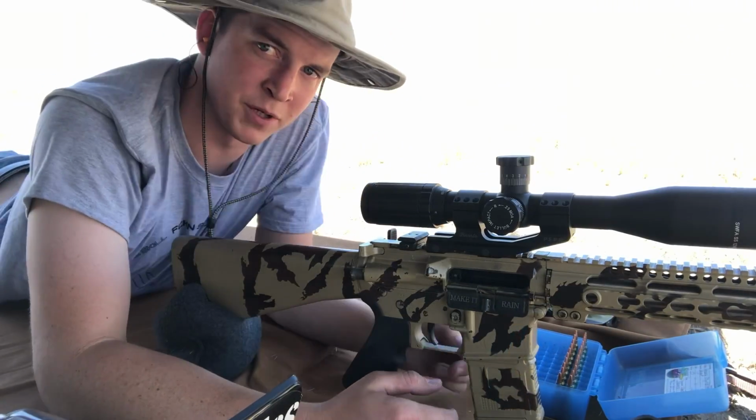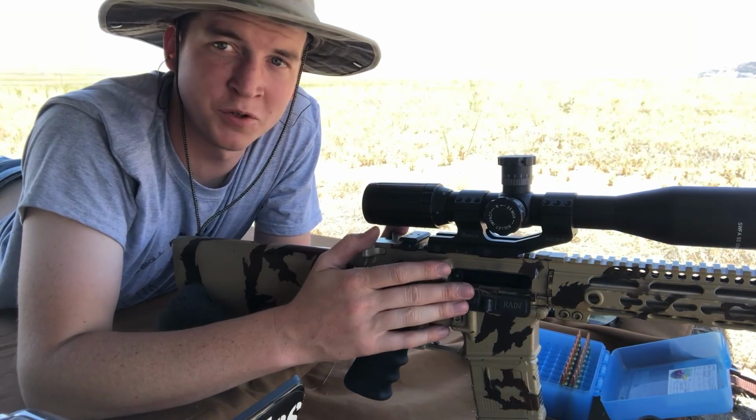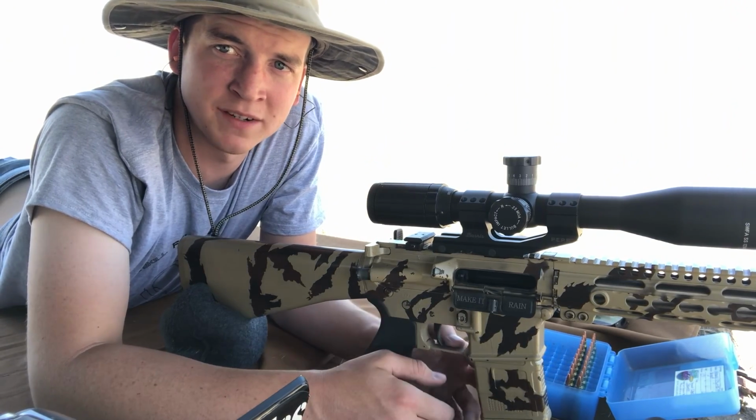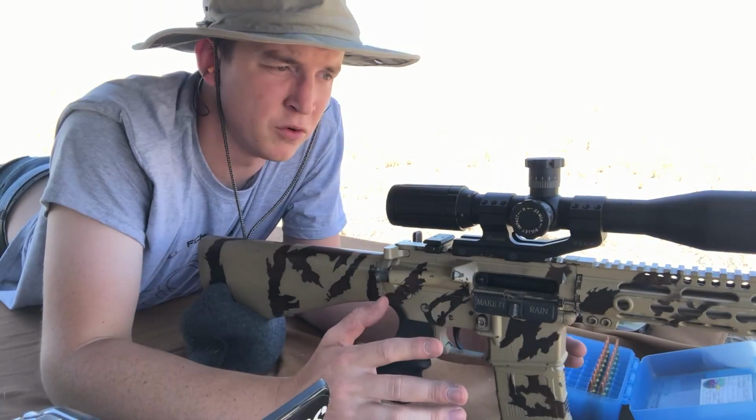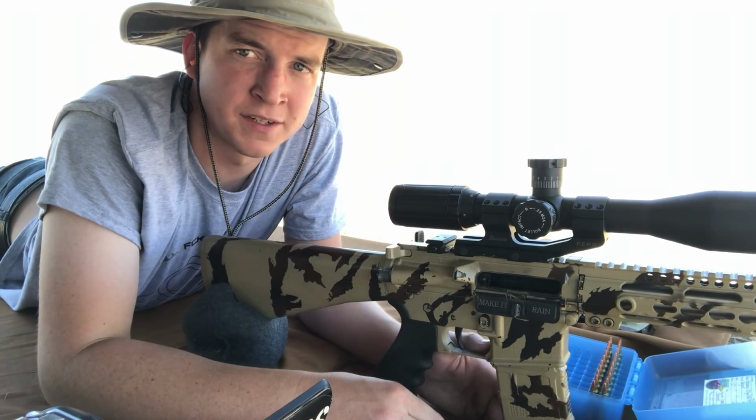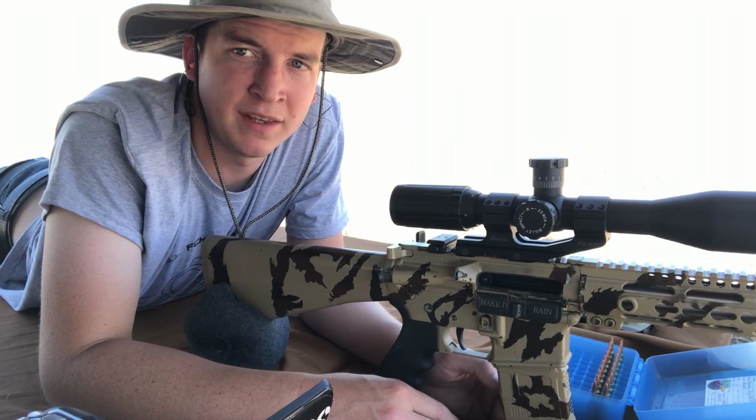So the wind's definitely pushing the 223 around. Let's change over to the 224 Valkyrie and see how it compares. 37 MOA up with the Hornady 75 going 2,830 feet a second put me right on target. It's just a battle with the wind at that point.